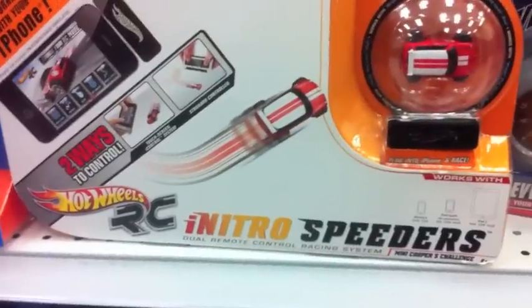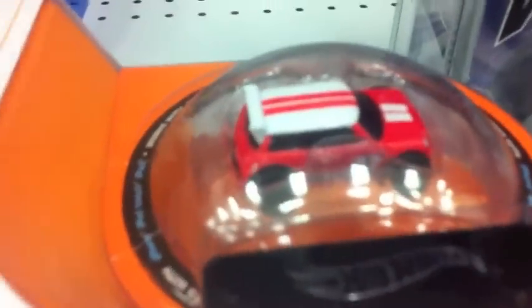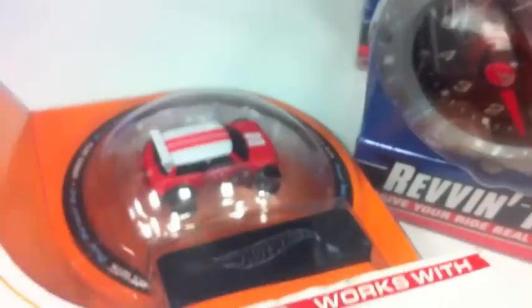Oh, great day. Hey, I just realized this. The iNitro Speeders. Hey, look at this. It's a Mini. I think it's based off of the casting from 2011 with similar decals and colors. The Mini Cooper S Challenge. I remember getting one of these in the basic cars. So now, it's enjoying a run in the iNitro Speeders line. That's pretty cool. Now I'm gonna sum up the day's finds.